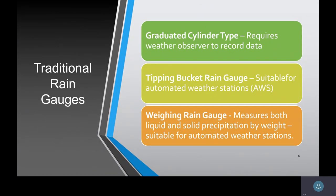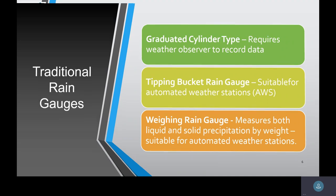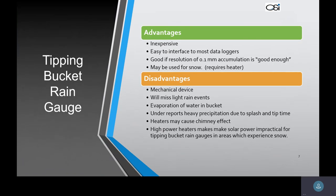When you look at a traditional rain gauge, you're looking at a graduated cylinder type, which requires someone to observe it. Tipping bucket rain gauges are suitable for automated weather stations. Weighing rain gauges measure liquid and solid precipitation, and they're also suitable for automated weather stations. Tipping buckets are inexpensive, easy to interface to data loggers, and have pretty good resolution. It's good enough, but it requires a heater if you've got snow.